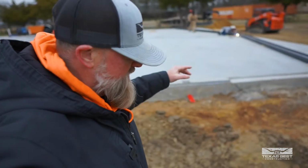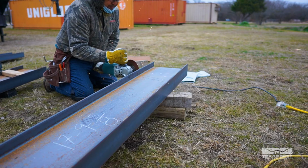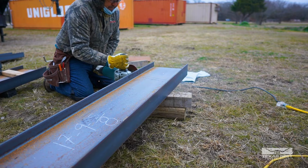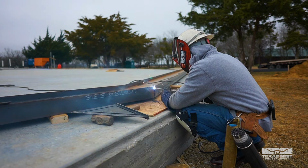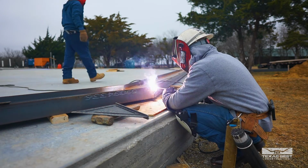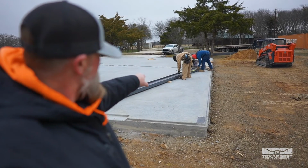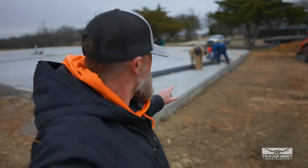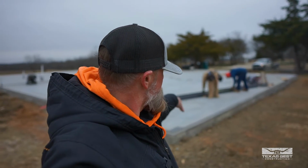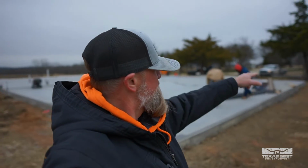And the guy spent quite a bit of time doing some measurements and stuff like that. But meanwhile, while we got one guy over here cutting legs, Moy's welding the center, and the guys are laying out the weld plates that are on the main frame here. So all that's going to be set up. Once we get all this done, we will be ready to start stacking them.